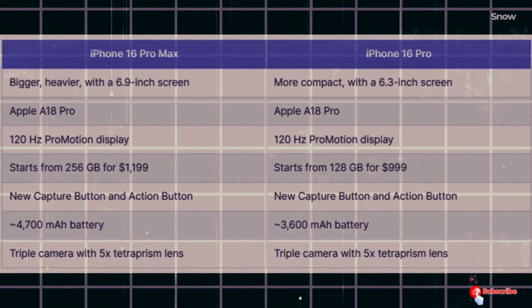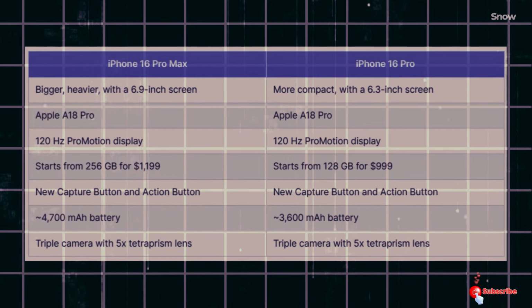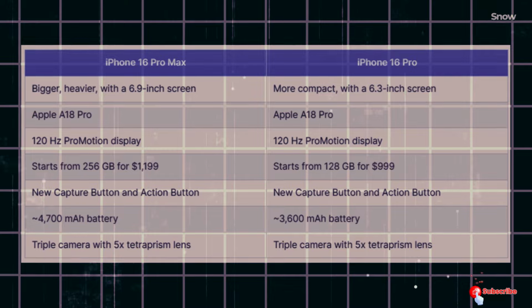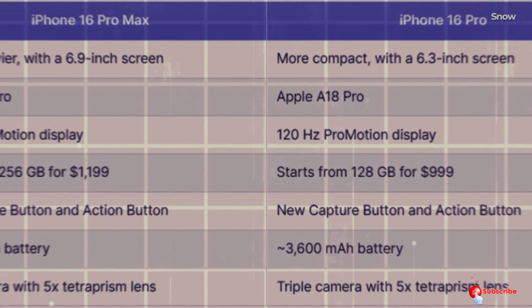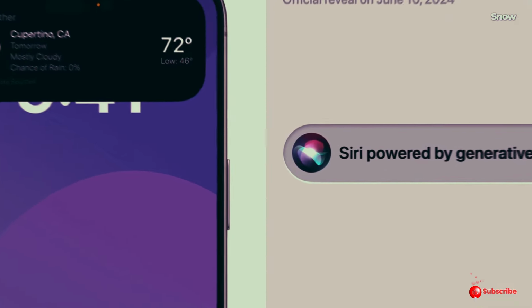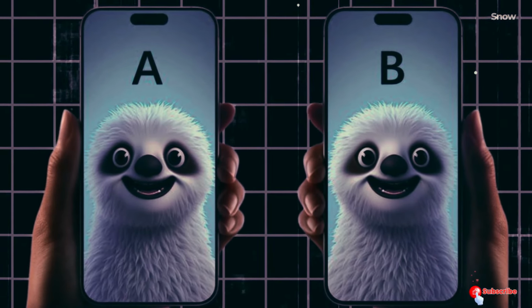Number three, pro-level cameras with 48 megapixel lenses. Photography enthusiasts, rejoice. The iPhone 16 Pro Max is expected to feature two advanced 48 megapixel lenses. The main camera will have a custom 48 megapixel Sony IMX903 sensor, offering better performance and dynamic range. Plus, the ultra-wide camera will also jump to 48 megapixels.